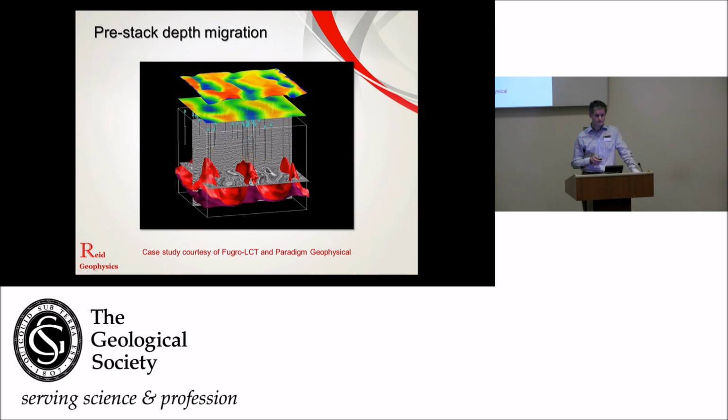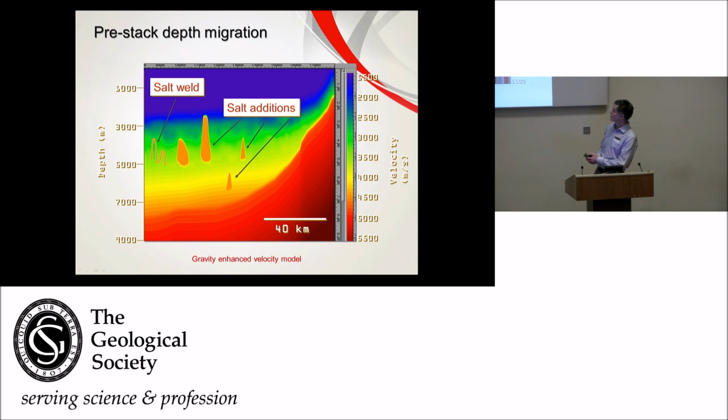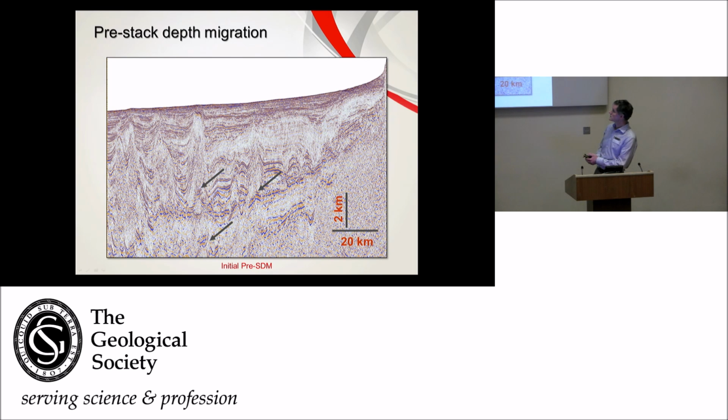Pre-stack depth migration is not something that I'm going to speak very much about because it's certainly not my expertise, but it's another place where gravity can be helpful in filling in some of the blanks. We know the difficulties of imaging subsalt with seismic, and so we have a slightly cartoon version here of a pre-stack depth migration initial velocity model, supplemented then with gravity observations to produce an enhanced model.